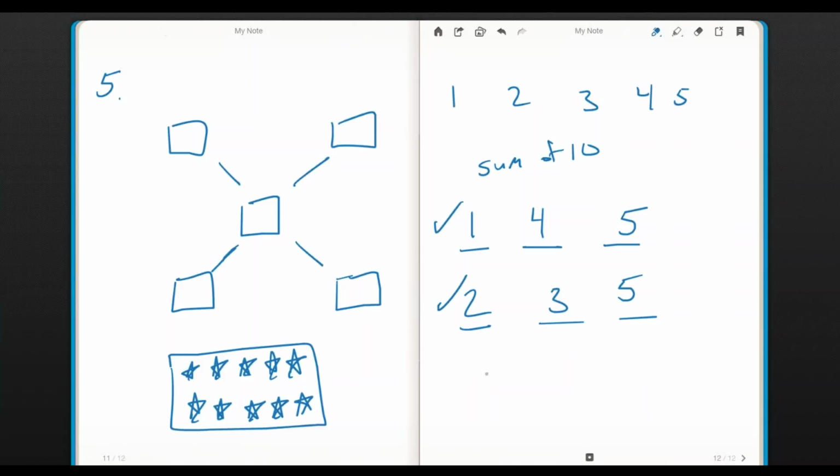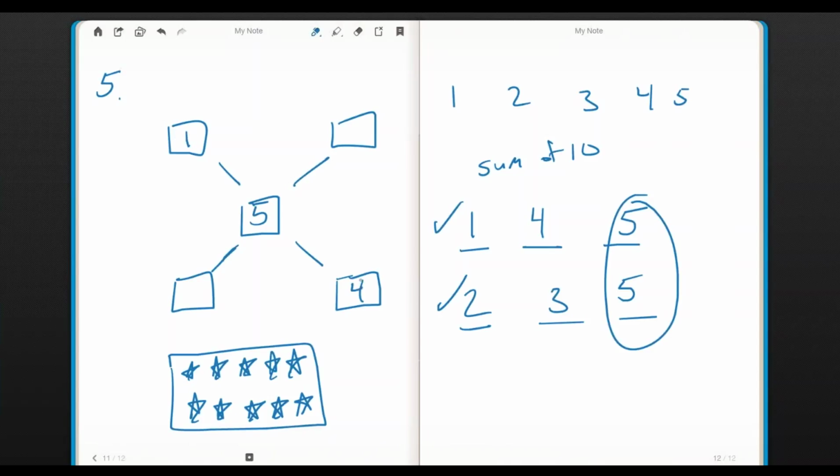The 2 that I found here are the only ones. The number that is repeated is a 5, so that's going to go into the middle. And one of my lines is going to be 1 4 5. One of my lines is going to be 2 3 5, and it's not going to matter which one I put that on.